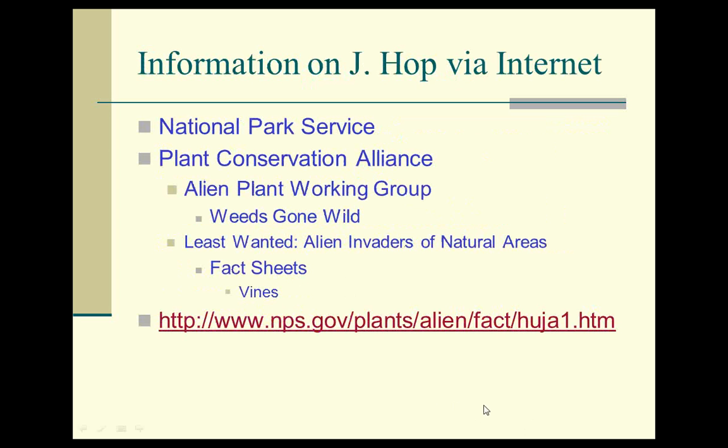For those who are interested in the information, a real short version of info on the plant and how to control it and so forth, there is information on the internet. There's a very good source, and probably many of you are already familiar with it, the National Park Service Plant Conservation Alliance website page for the Alien Plant Working Group, Weeds Gone Wild.